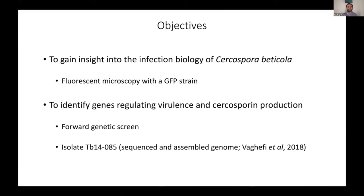For that, I am using an isolate, TB14085, which is associated with Cercospora leaf spot of table beet in New York. It has already been sequenced and the genome assembled, and that was done by Niloufar in 2018.